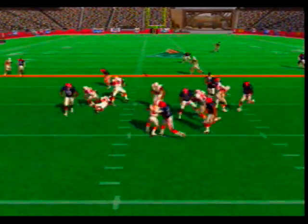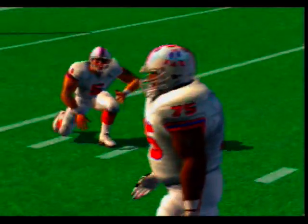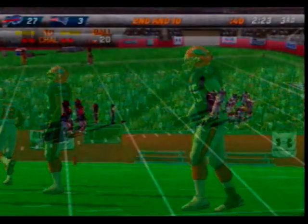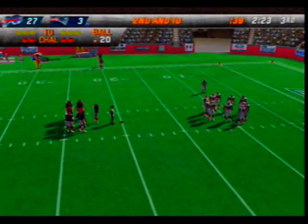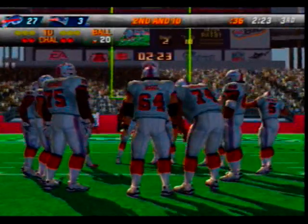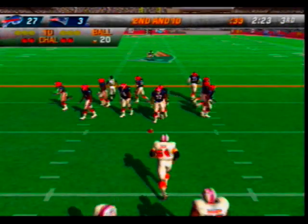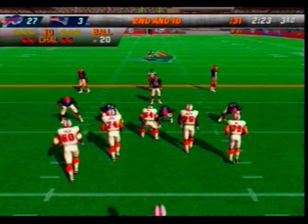Buffalo lines up in the 46. Throwing. This pass is incomplete. They won the battle at the line of scrimmage and forced the bad throw. Every quarterback needs a little time to look over the field. There we saw a defense who wasn't giving any time at all. Second and 10. Ball on the 20-yard line.